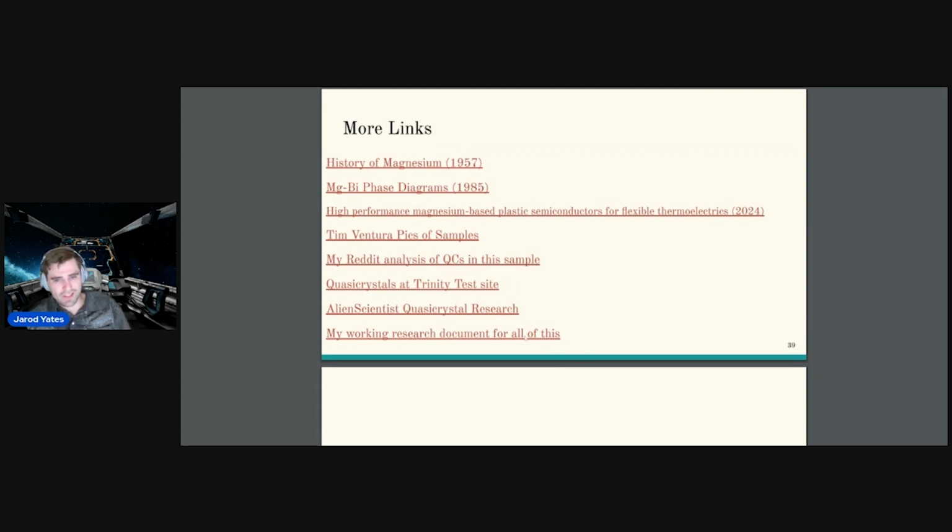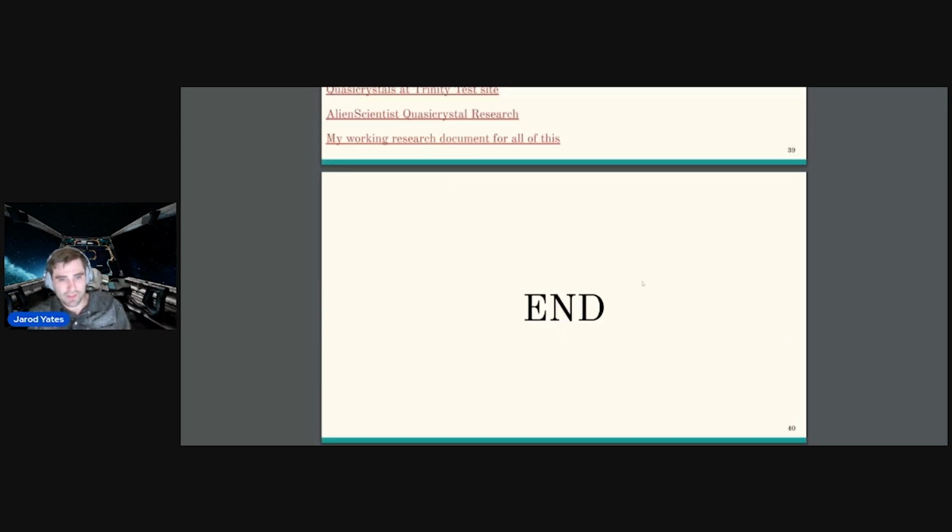And then I got this working document that is messy as all get out, but I had to cut out a ton of stuff. As you can see, I'm running out of time. This working research document, if you're interested in learning a bunch more that I didn't share, I suggest following that link and torturing yourself by trying to make sense of the disorganized, semi-organized pattern that I got for that research doc. That's all I got.